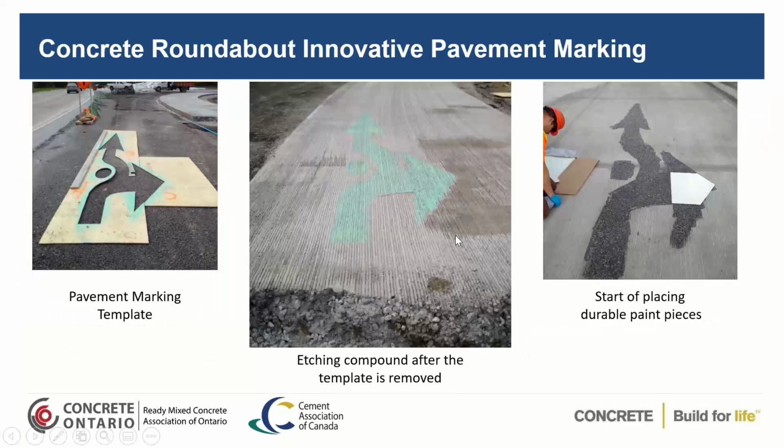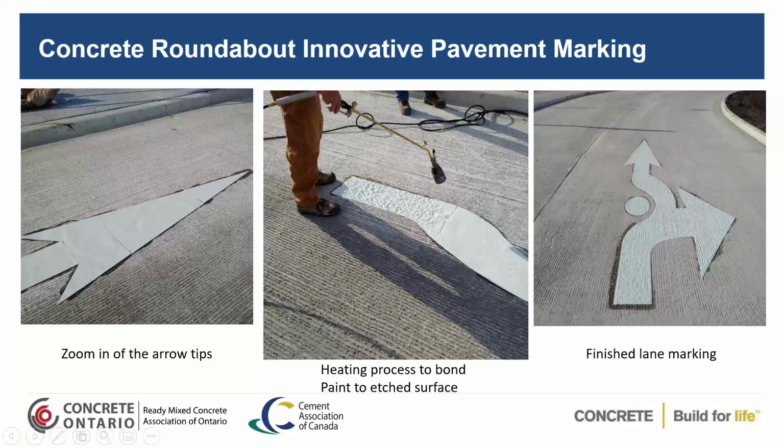And then, oops, sorry, a little too fast. Let's get that one right. There we go. So then you look at the tips of the arrow, nice and clean. They throw the blowtorch on it, and at the end of the day, you have your marking, which again is at the same plane. It's the same surface as your concrete, right?